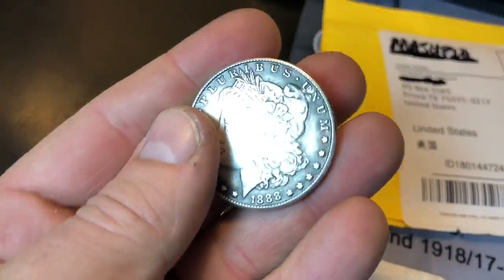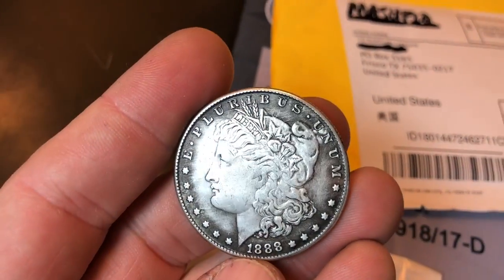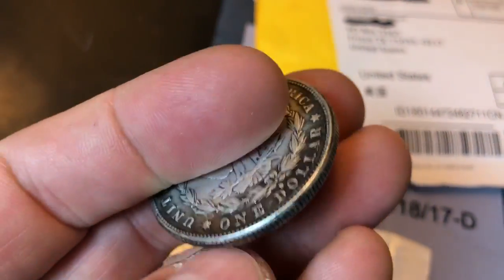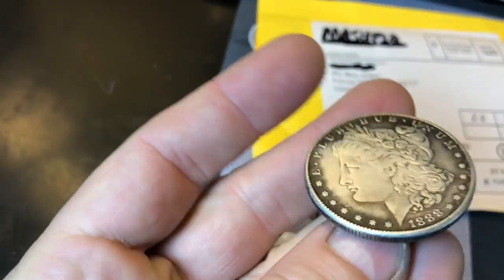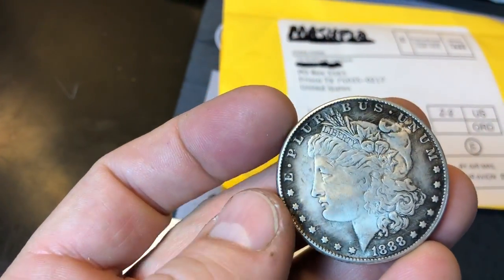Made in China, we got ourselves a replica Morgan dollar. 1888, San Francisco Mint. Morgan dollar. Feels definitely light.